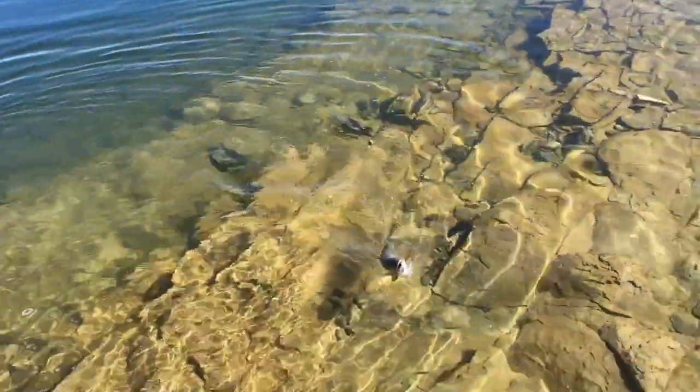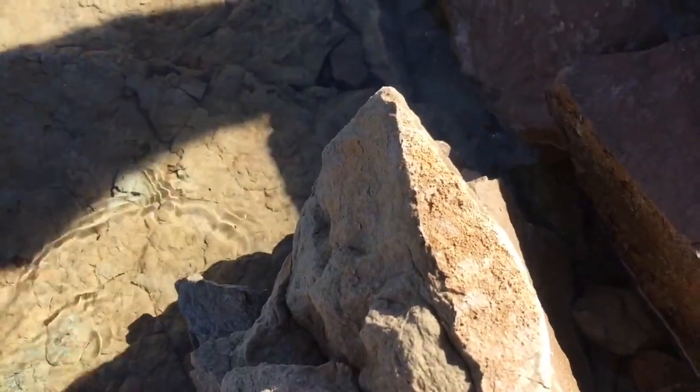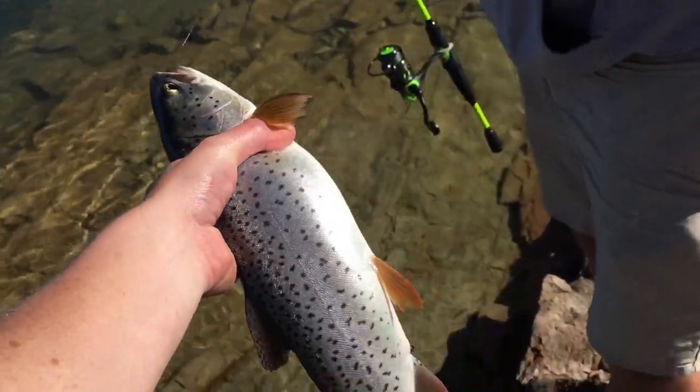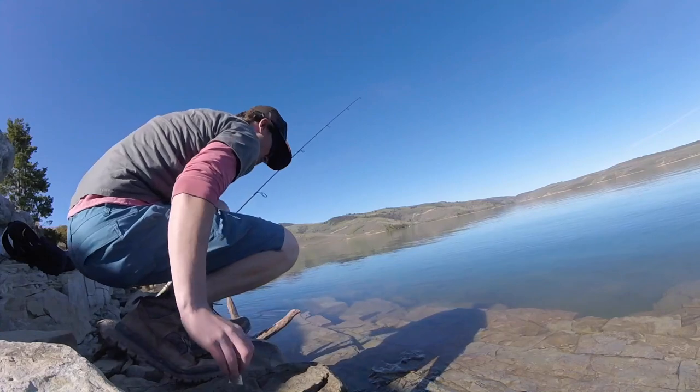Is he in the lip? Come here. That's huge. Got him, man. Definitely like 16, 17 inches. Your hands are wet. Yeah, you leave him in the water for a second. And I'll... All right, guys, we have a bite on.